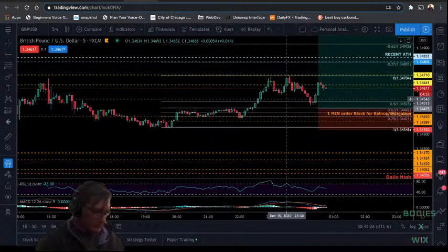Daily Forex signal says sell gold, 1857, stop loss 1860. Just the exact opposite of what I said. So I wouldn't be surprised if it gets above 1860.